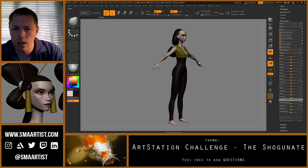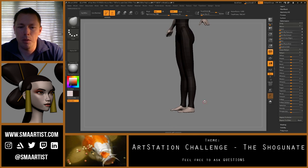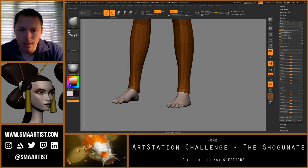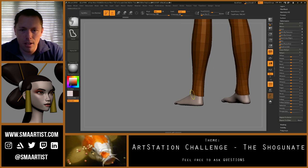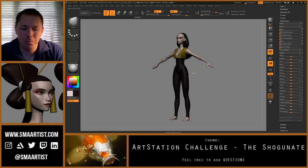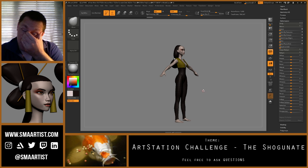Deformation, let's inflate just so that she's covered, because you know, gotta keep it PG. Okay, let's see. It's nice that I still have my subdivision levels, so I can easily go back and forth between whatever, really. So how can I do this? Let me see.